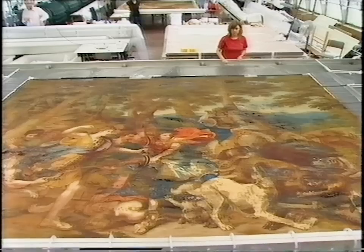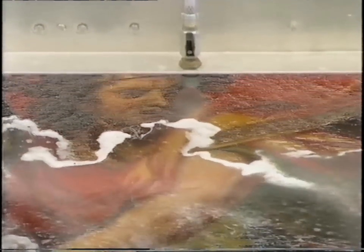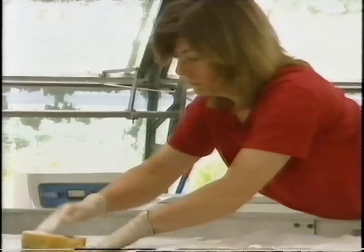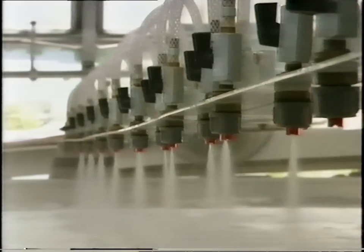The tapestry has been immersed in a huge metal container of deionized water. It's now sprayed with a diluted detergent mix specially formulated for this particular fabric. And for the really tough stains, Lindsay and Julia gently massage the textile with sponges to ease the dirt out.